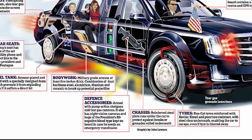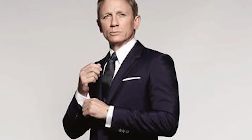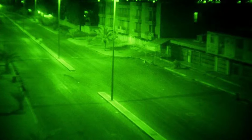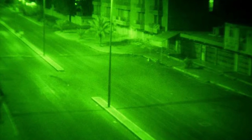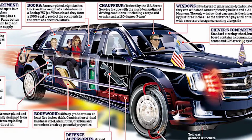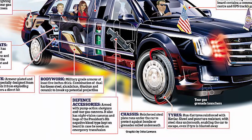So number 1, secret agent style. So the presidential limo is armored from head to toe, but it also has some secret agent style things that one would expect on a James Bond 007 type vehicle. It has night vision goggles, tear gas grenades, and firefighting equipment. So not to mention the motor can also survive a chemical attack due to having its own supply of oxygen.